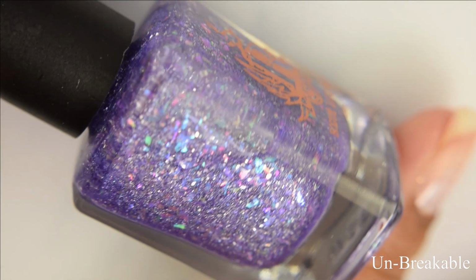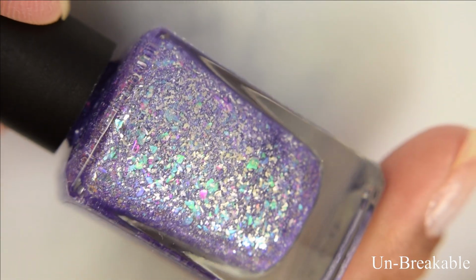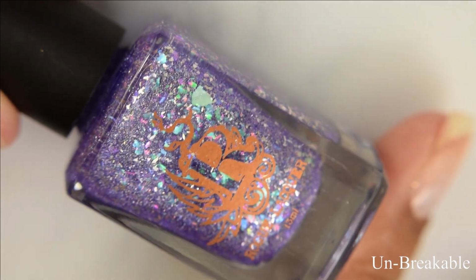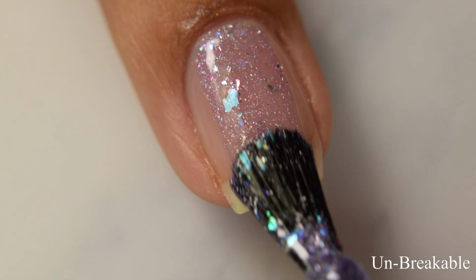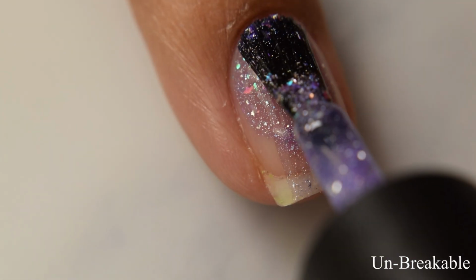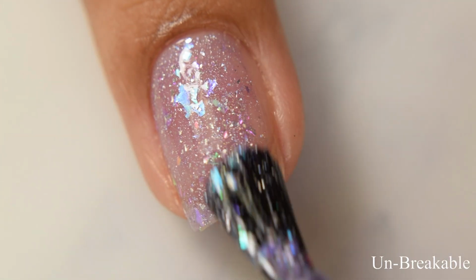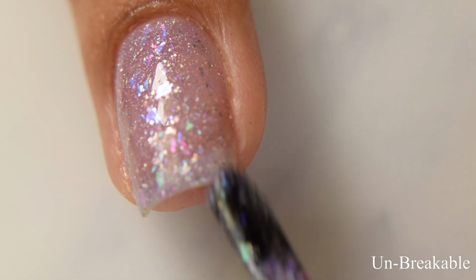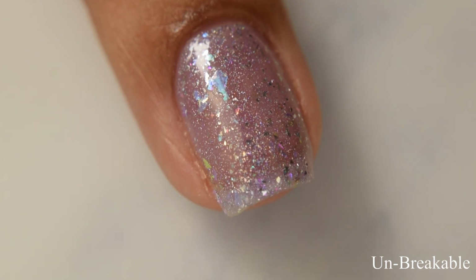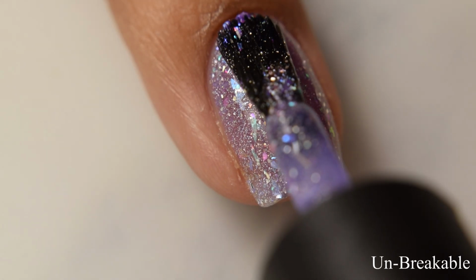And lastly, we have Un-Breakable. This is a blurple holo jelly with a rainbow of color shifting flakes and silver flecks. Now this one I can see being versatile as a topper if you wanted to wear it like that, but it's going to give you a touch of a purple tint to whatever your base is. So I would even say maybe a purple sort of cream would be beautiful with this, but you can absolutely wear it as intended on its own. So I'm going to suggest 2 coats for that.